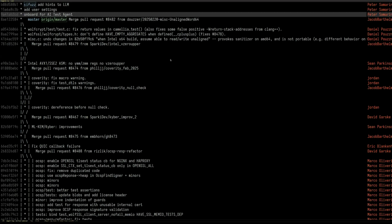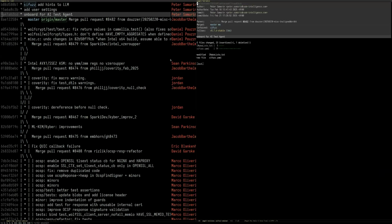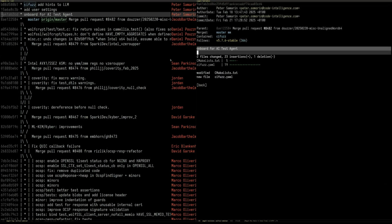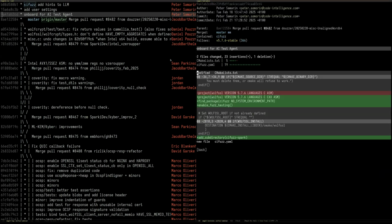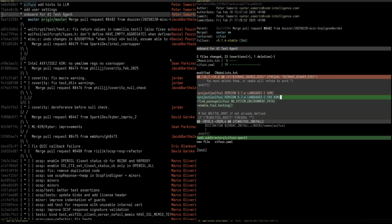So here's some master branch. Let me make this a bit bigger. So here on the right, it's just a git view of the CMake lists. Sorry, it's down here. So we first did something sacrilegious. We made it a C++ library just for the fuzz testing.